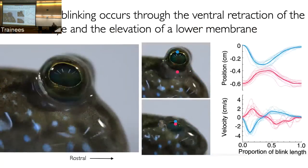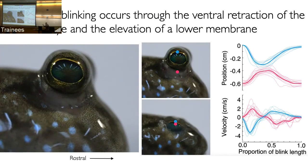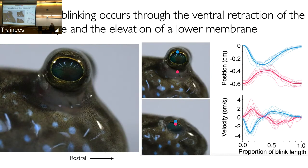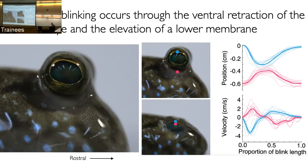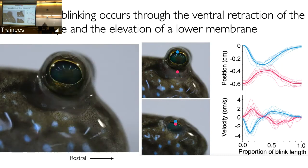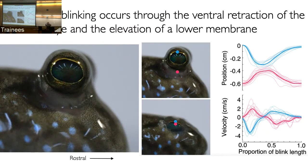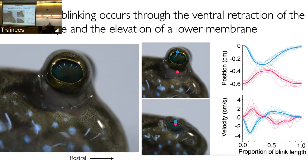So let's dive into the how. The first thing we did was we examined the kinematics of mudskipper blinking, the motion of the eye and the associated apparatus that's responsible for blinking in the mudskipper. And as we can see by looking at the blue traces in this figure, mudskipper blinking is achieved by the ventral retraction or the depression of the eye downward into the orbit. And as the eye moves downward, a membrane below the eye, known as the nictitating membrane, is displaced laterally and dorsally as this behavior happens to completely cover the globe of the eye.